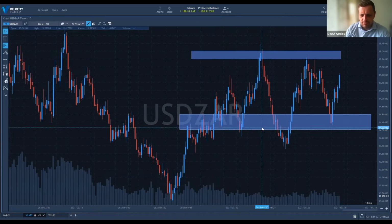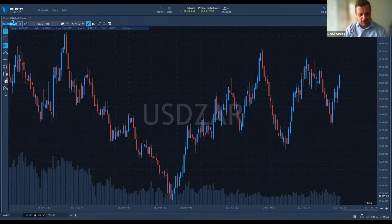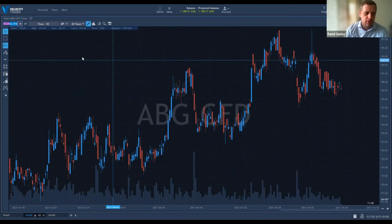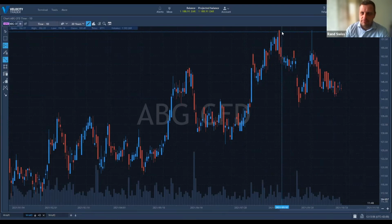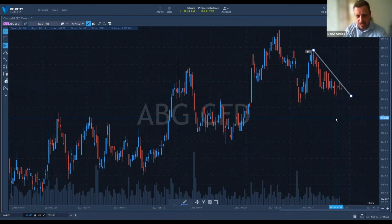But let's see what's happening. Let's look, for instance, at Absa, AVG. As you can see, the rand's been weakening. What do we see? Same thing happening on Absa. As the rand's been weakening, so has Absa as a financial stock. Again, because there's a big correlation between the two.